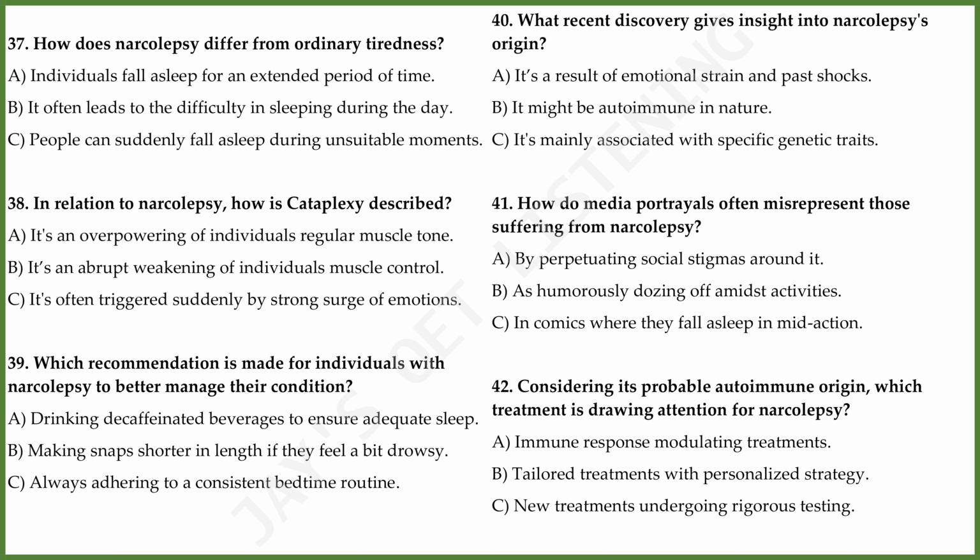In conclusion, narcolepsy is a multifaceted condition that demands a comprehensive understanding. Early diagnosis and a tailored treatment approach are vital. Every narcoleptic patient deserves a personalized strategy, and it's our responsibility to ensure they receive the best care.